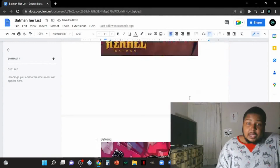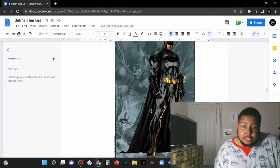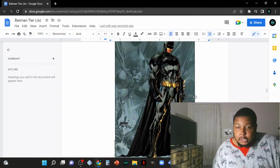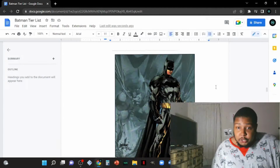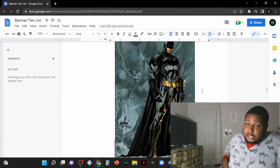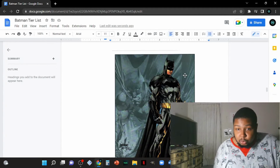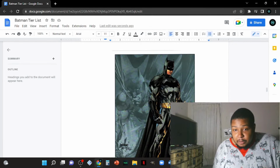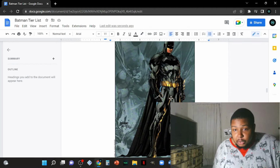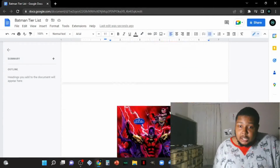Next up is going to be New 52. Not gonna lie, I have always been a big fan of this one. I honestly don't know why, but I've always really liked this suit. Looks kind of big, kind of cool, kind of menacing a little bit. I like the gloves and everything, and the belt looks really cool. No tights, and the boots look really nice. For some reason, I've always liked the New 52 design.